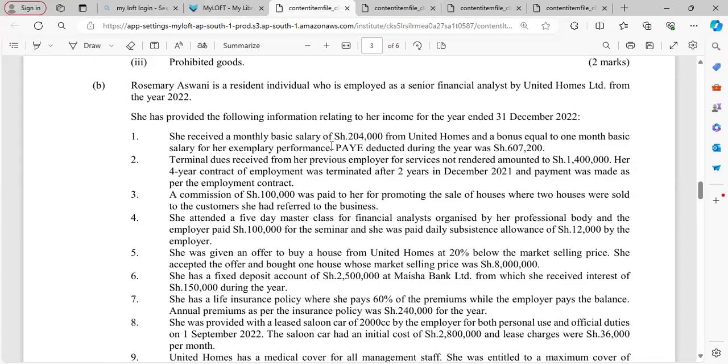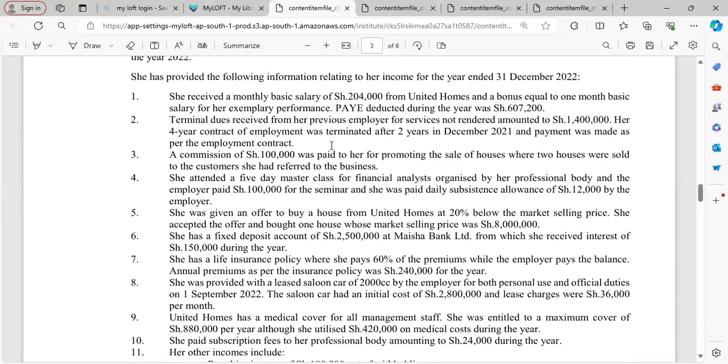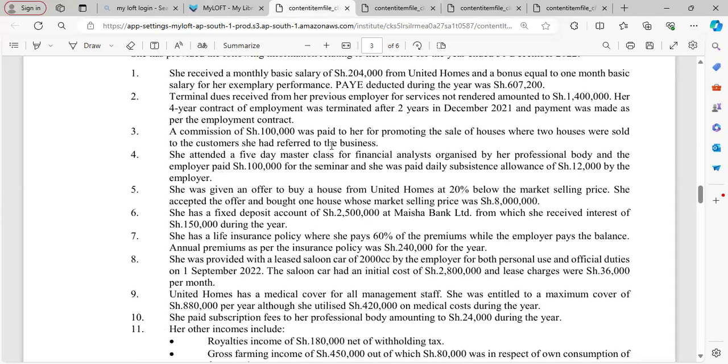Number 3, a commission of 100,000 was paid to her for promoting the sale of houses, where 2 houses were sold to customers she had referred to the business. She attended a 5-day masterclass for financial analysts organized by a professional body, and the employer paid 100,000 for the seminar, and she was paid daily subsistence allowance of 12,000 by the employer.